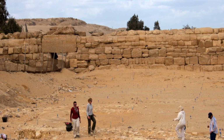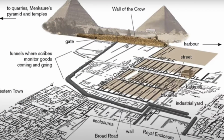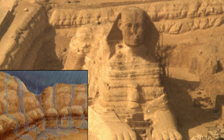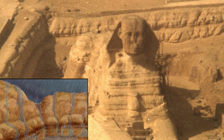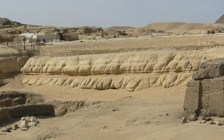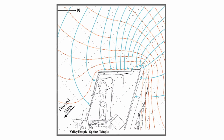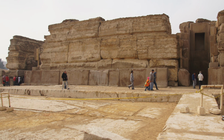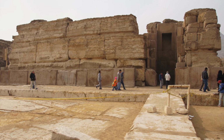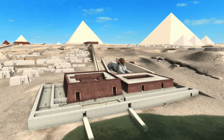The 4th dynasty Wall of the Crow, an enormous construction, was built to protect the workers' village from flash floods. The Sphinx enclosure has also been badly eroded by flash floods as well, likely before the Great Pyramid was even built, because this damage had to have been done before the quarrying to the west, as shown by these flow diagrams produced by Colin Reeder. I would also suggest the Khafre Valley Temple was also covered with a granite casing to protect it from waters of the inundation, being right on the edge of an ancient harbour, and also from surface runoff.